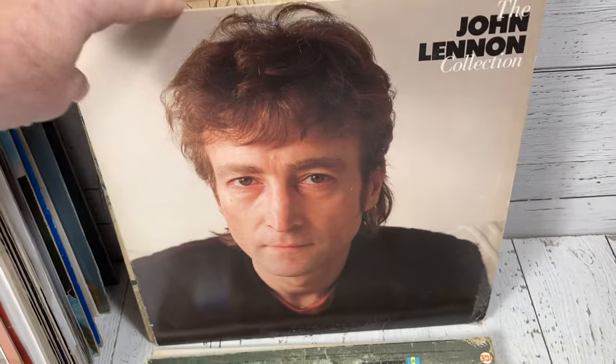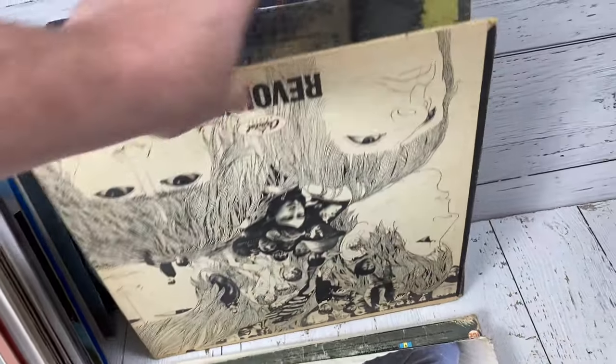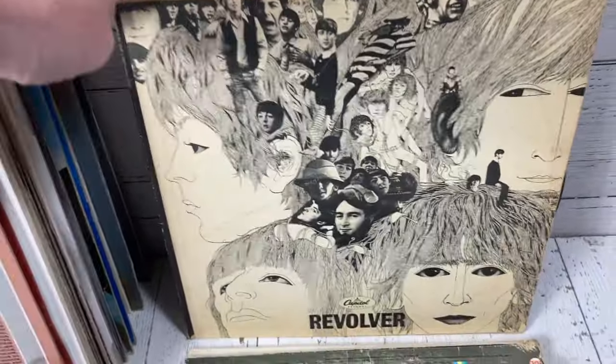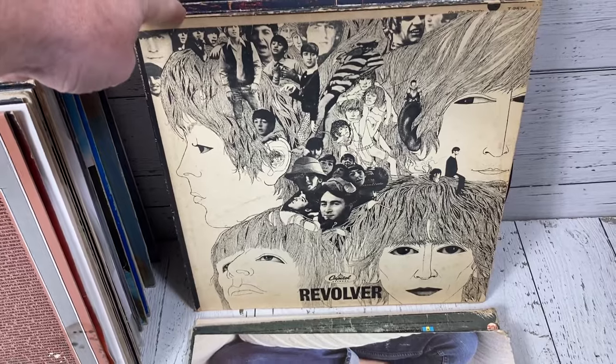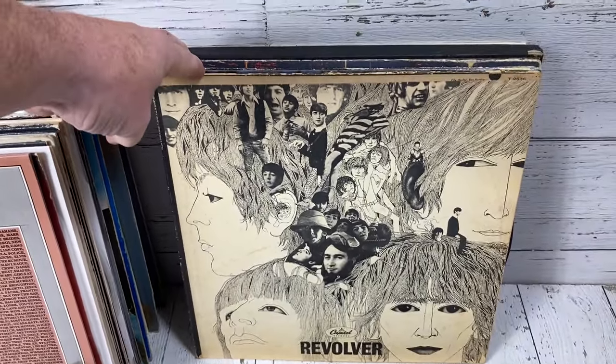The John Lennon collection. These ones are in pretty good shape too. The covers might not be the best, but the records were pretty good, although this one wasn't. But it's a mono copy of Revolver, first Canadian pressing. I'm not gonna leave that behind. It'll play through guaranteed, and it'll probably play through great.